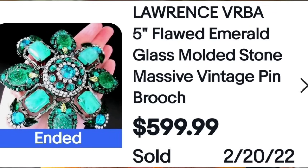And this one did not have a mark on the back. This one was $599.99. This is Lawrence Vrba, VRBA. It is signed on the back. Again, $600 for this brooch.